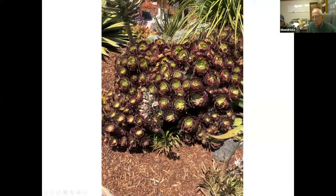Some more aeonium. These are hard for me to identify just because there are so many, especially with the green center and purple edge. If I had to guess, maybe Cyclops. I doubt it. Too much green. Yeah, but there are so many hybrids, including unnamed hybrids. It'd be hard to say. Really cool though, seeing them mounded like that.